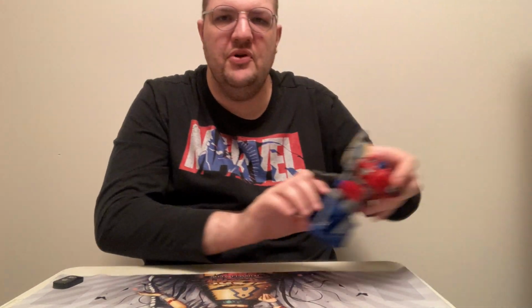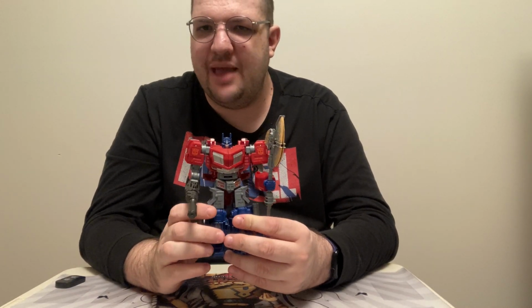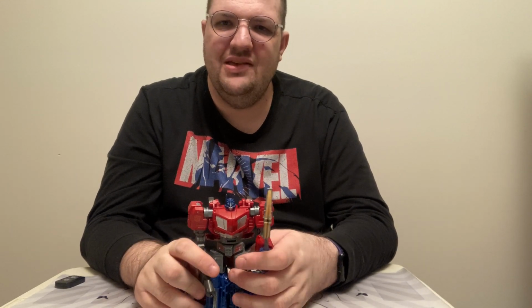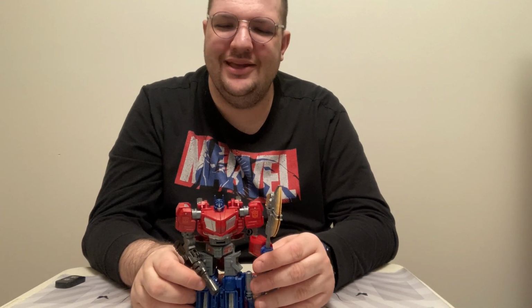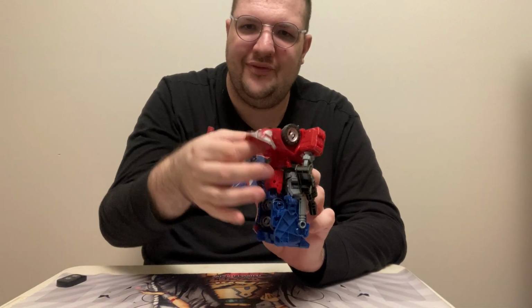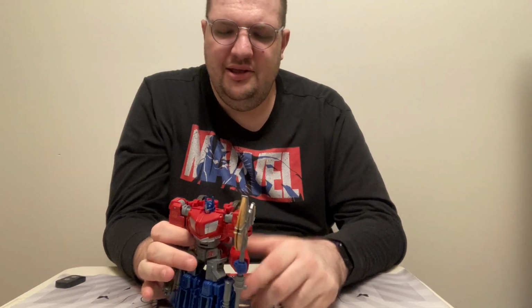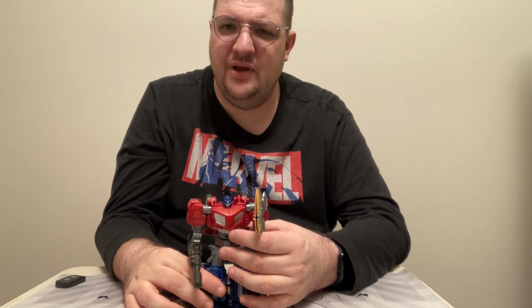Now we move on to number 5. We have the Gamer Edition War for Cybertron Optimus Prime from the Studio Series, and yeah, it's just kind of a good toy. And my issues aside with the alt mode having the feet hanging off, or the feet completely exposed, and the fact that you have to store his arm on his butt when you have his gun in, it's just a really faithful recreation of the character on screen.